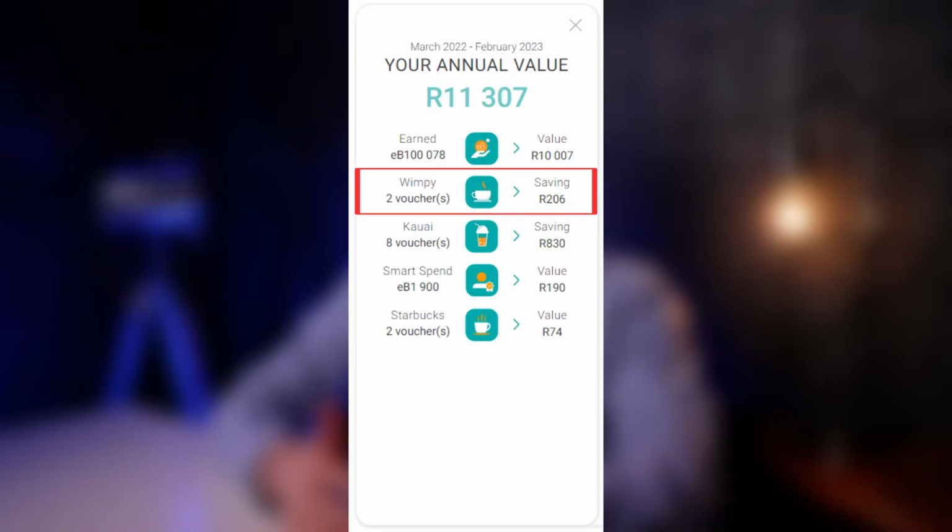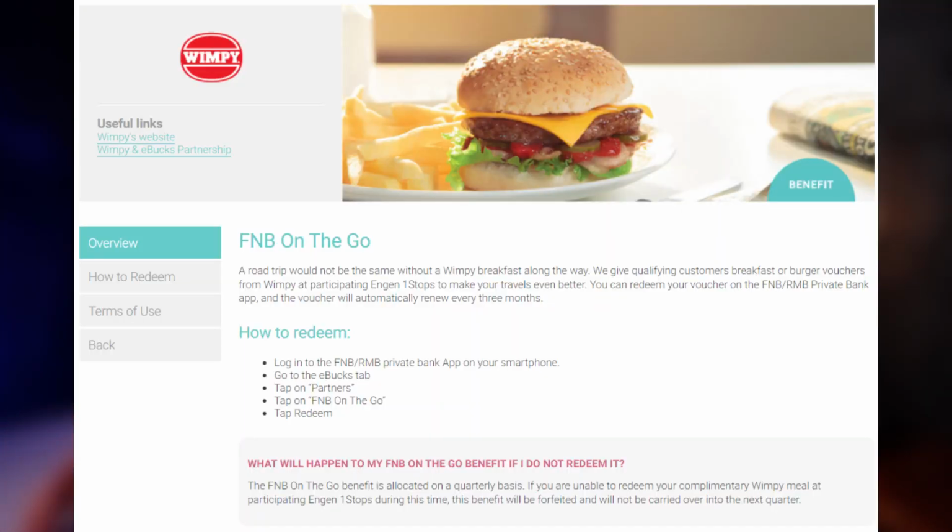I then received 206 Rand in savings from Wimpy, where FNB gives you a free Wimpy voucher once every 3 months. And in good old Peter style, I decided to order the most expensive burger on the menu in order to get the most bang for my buck.